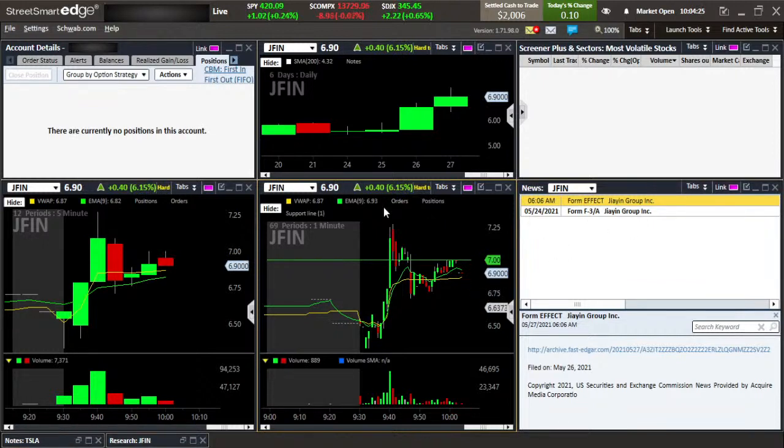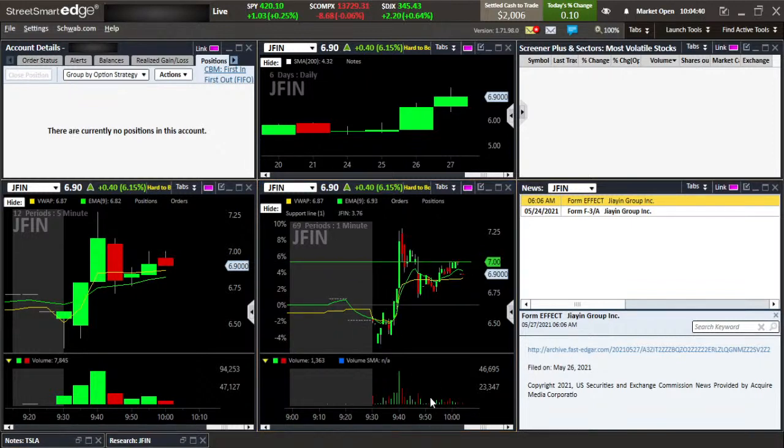I don't know what percentage. Let me look at what percentage that went up. Let me add that, if I can remember how to add the percentage, because I like to see price scale, percent scale. There it is. All right, so this is a 0 line, and it went up almost 9%. That's nothing. Not interested in that.